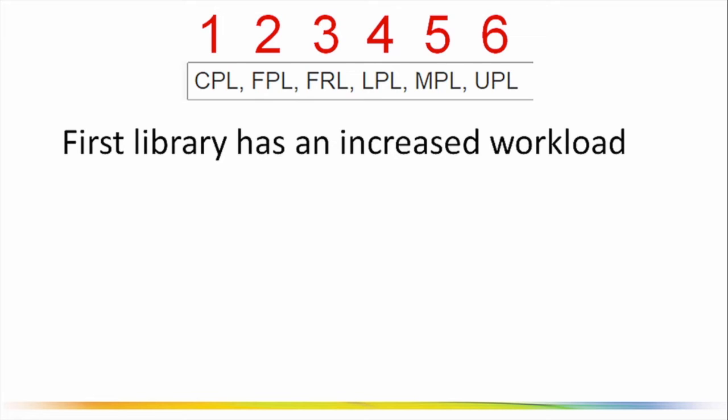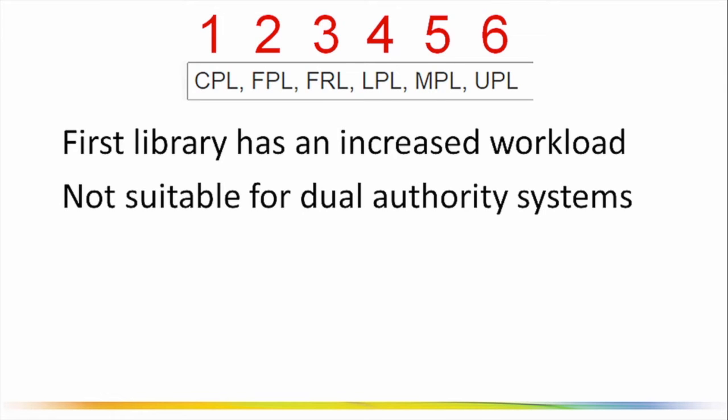Patrons wait longer for holds because, with the best will in the world, 250 items is a lot of items to search for and process, all whilst Union is underutilised. We also have to decide which library to place at the top of the list. And for us with a dual authority setup, how do you decide whether an East library or a West library should take the majority of the requests?